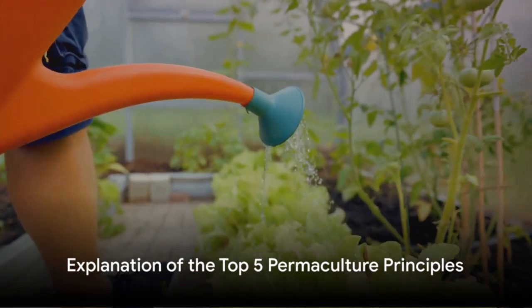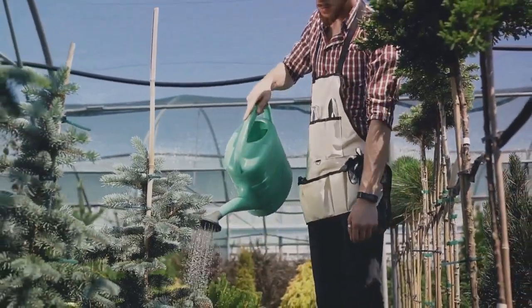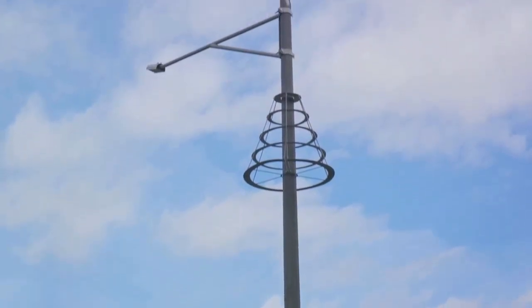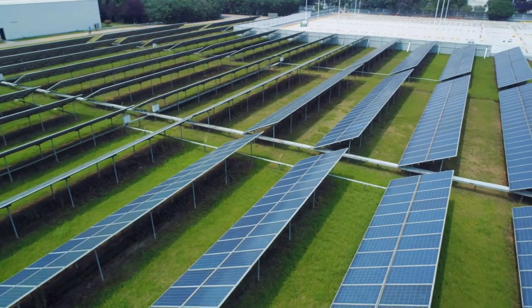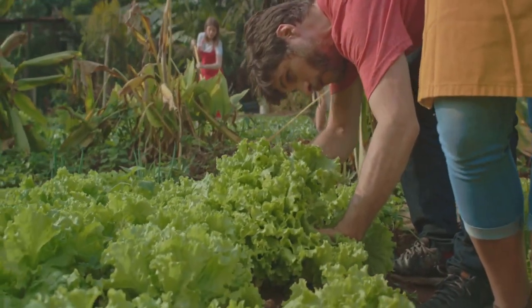The first principle is observe and interact. It's all about understanding your garden's unique environment and responding to its specific needs and conditions. Moving on to the second principle, catch and store energy. This involves harnessing the natural energy sources available in your garden, such as sunlight or rainwater, and using them to benefit your ecosystem. Thirdly, obtain a yield.